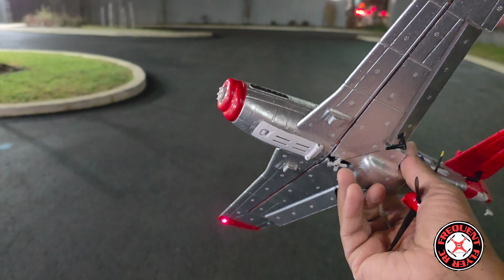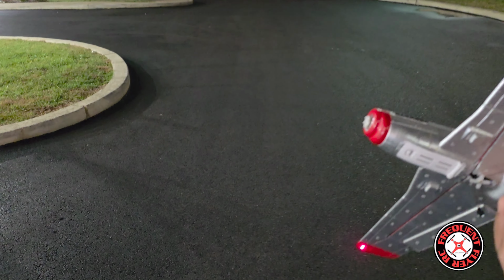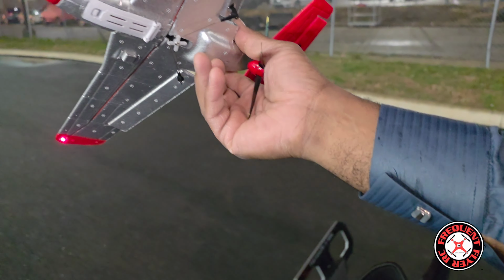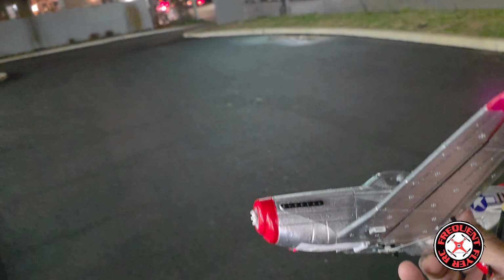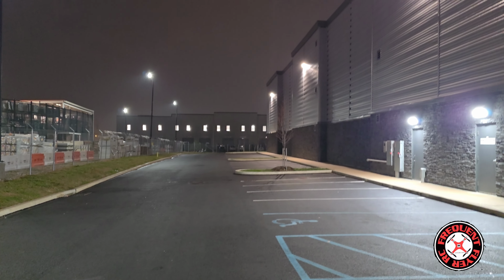It's acting really weird out here. It was flashing and all. Let me see. I don't know. Maybe we might be able to get it back in the air. Let's try. It was acting like it lost connection or something. Auto leveling is back on. Let's see if I can fly it.